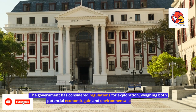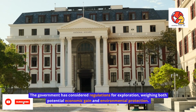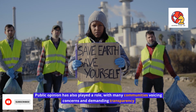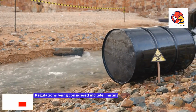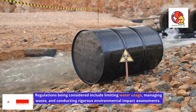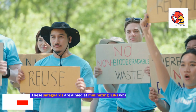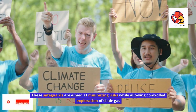The government has considered regulations for exploration, weighing both potential economic gain and environmental protection. Public opinion has also played a role, with many communities voicing concerns and demanding transparency. Regulations being considered include limiting water usage, managing waste, and conducting rigorous environmental impact assessments. These safeguards are aimed at minimizing risks while allowing controlled exploration of shale gas.